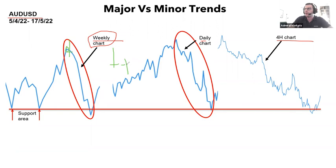Because we have so many weeks, we have some spikes, some dodgy bars, it becomes really messy around the swings to work with the candlesticks and the bar chart. So it's much easier if you press the line chart button on your MetaTrader platform and you can identify the swings easily. Okay, let's move on.